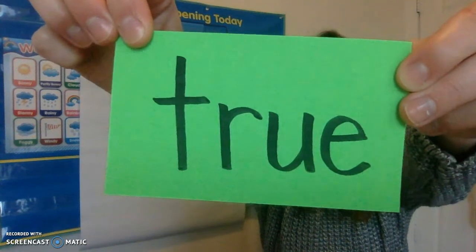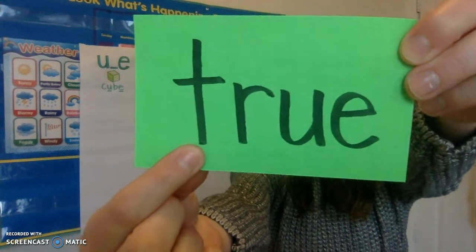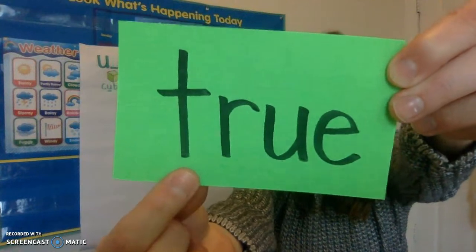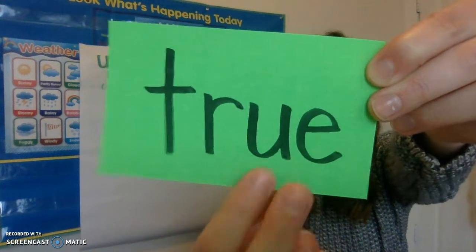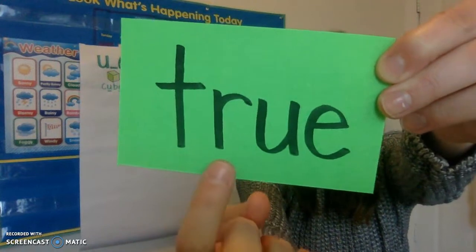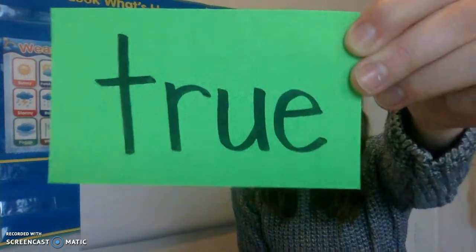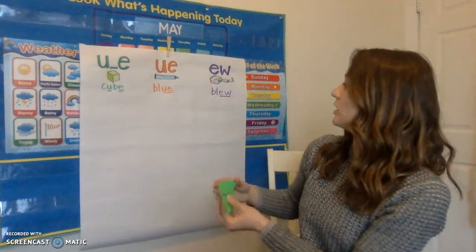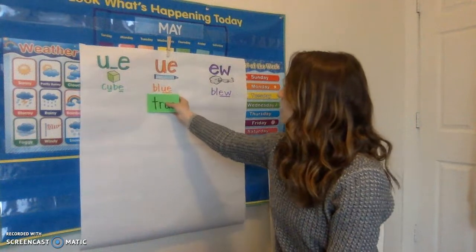I noticed something special in this word. Do you see the blend? I see the T-R blend. I know T says /t/ and R says /r/, so together they say tr. Tr, and U-E is two vowels that go walking. The first one usually does the talking, so it's going to say U. True. That is true. So I am going to put this under my U-E that are right next to each other, like in the word blue.